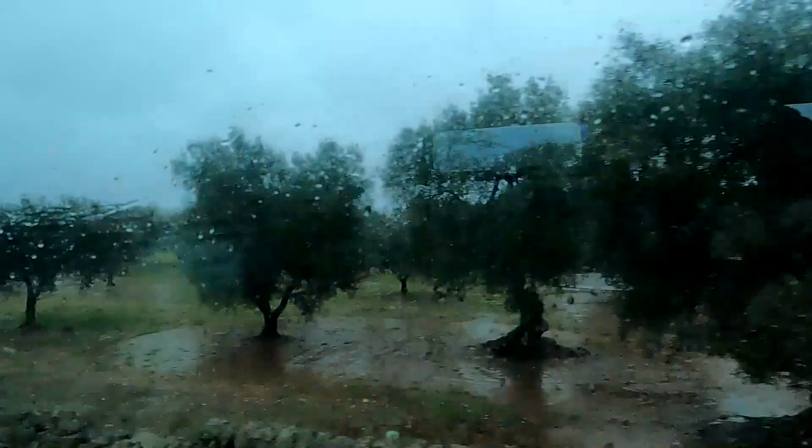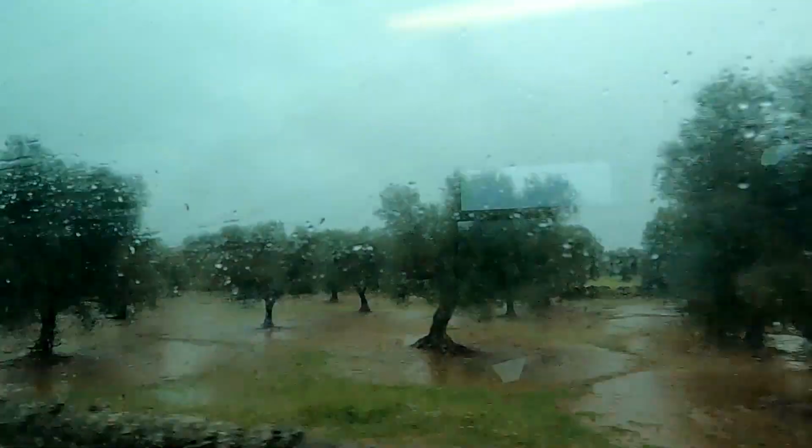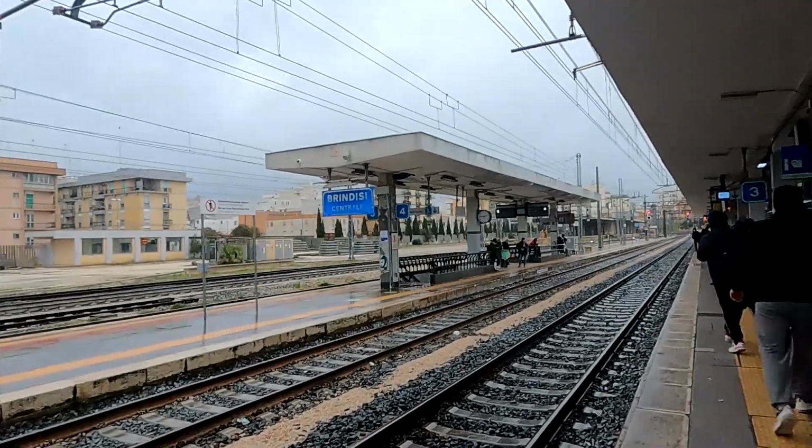And here in the second largest city, the airport is very well connected to the rest of Europe, but sadly, it does not have a direct rail link into the city. So if you're arriving through Brindisi Airport, you'll have better luck starting directly with a rental car.